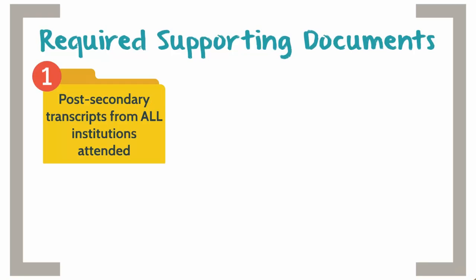Yeah, and for U of T, it would be the same. We would require that you submit transcripts for all the university and college studies that you've completed or are currently enrolled in as part of your application. And just to confirm, you are obligated to identify all the institutions you've attended and provide all of those transcripts.